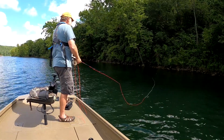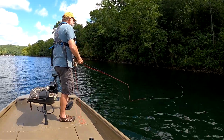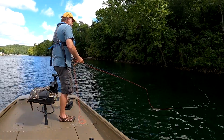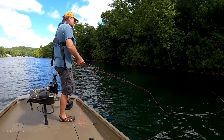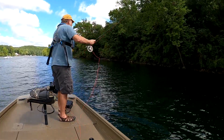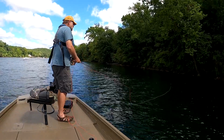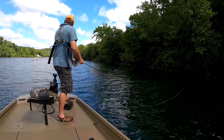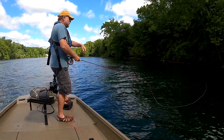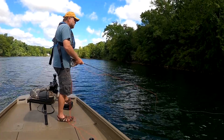But like I said, there was a lot of fish coming up and rising last evening. You can see a lot of trees in the water way out here. Fishing kind of over the top of them.